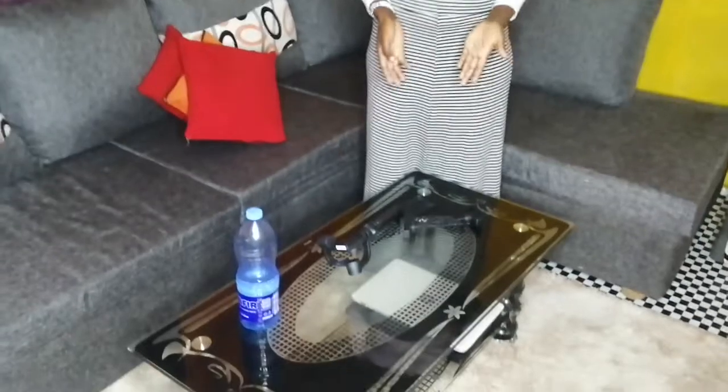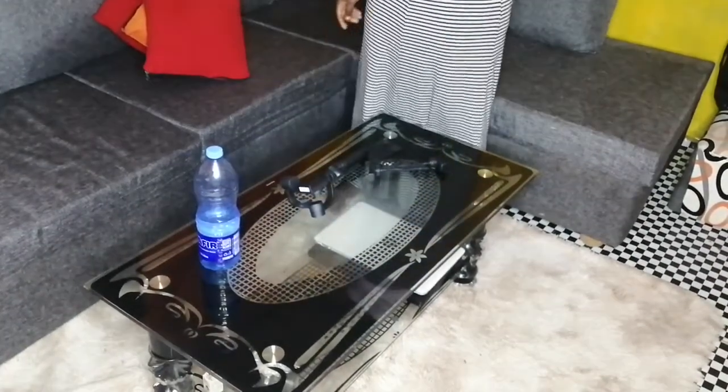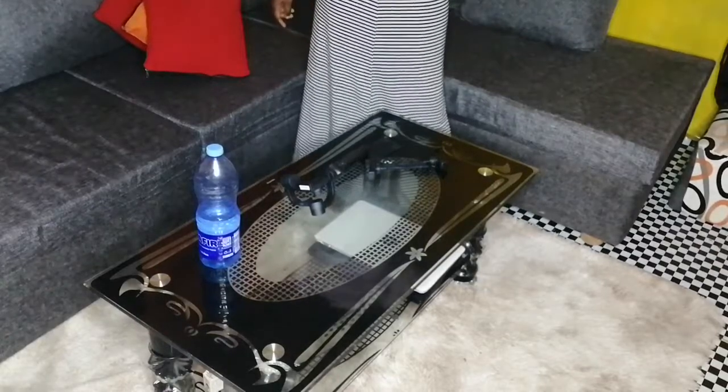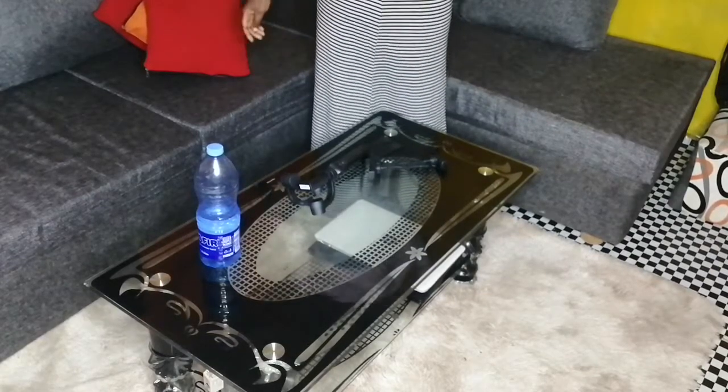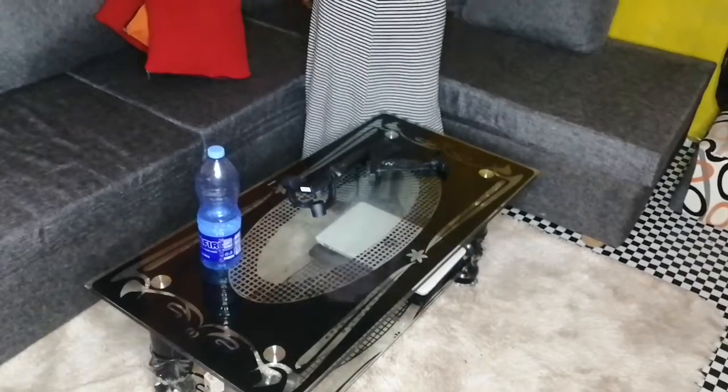And then here we have the table. Normally we eat here because we don't have a dining area, but as time goes, we pray to God He will bless us with our own home where we will design it. It will have such stuff.